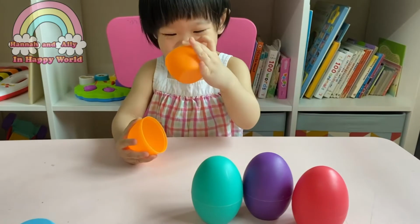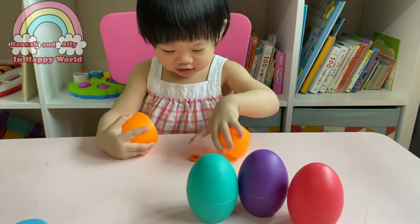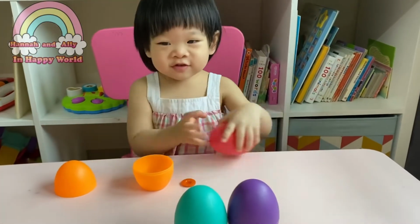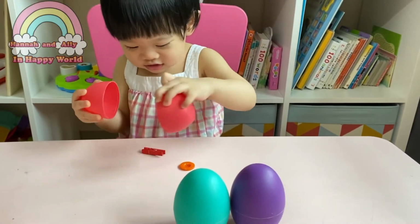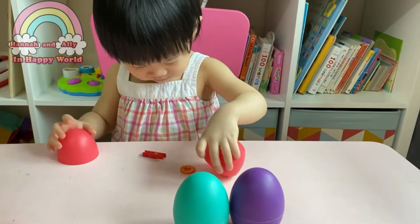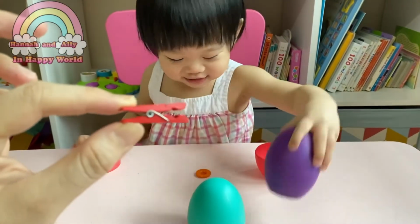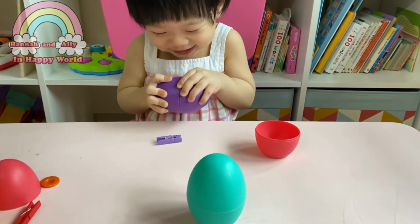Orange button. See? Oh, button. Orange button. What color is that? Red. It's a clip. A clothes peg. Purple. Purple bag.